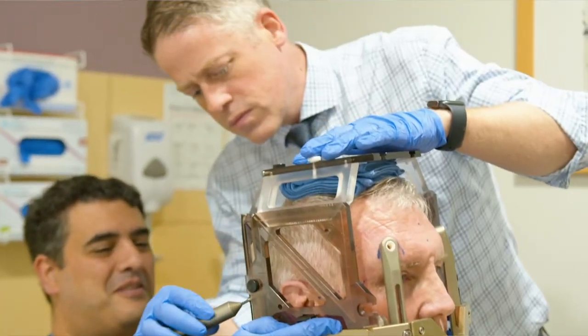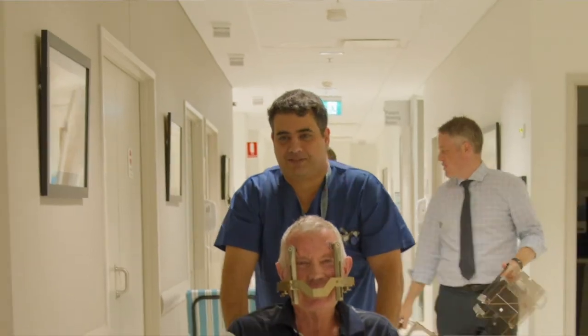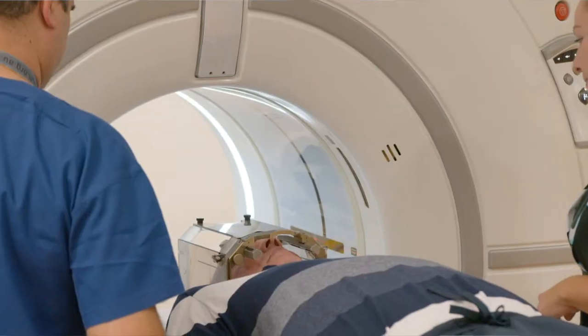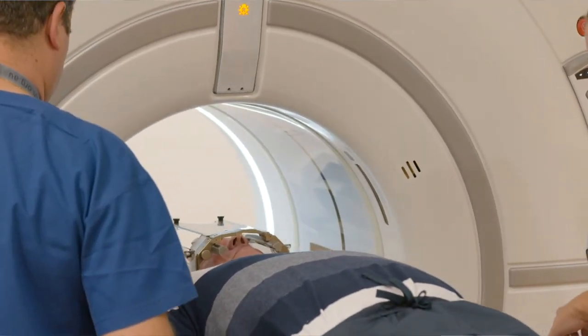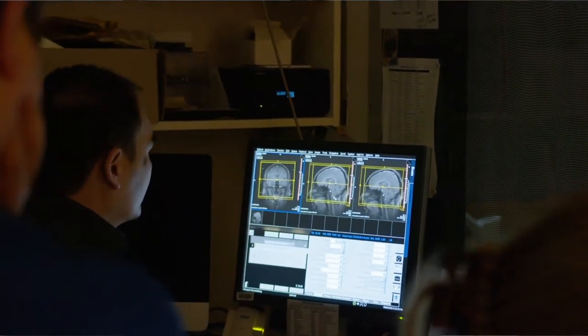Because they all come from externally, but are very precisely placed, this can be done as an outpatient. It's not invasive. Patients who are on warfarin or other blood thinners don't need to stop their blood thinners in order to do this procedure. And it can be completed in an hour or an hour and a half typically.